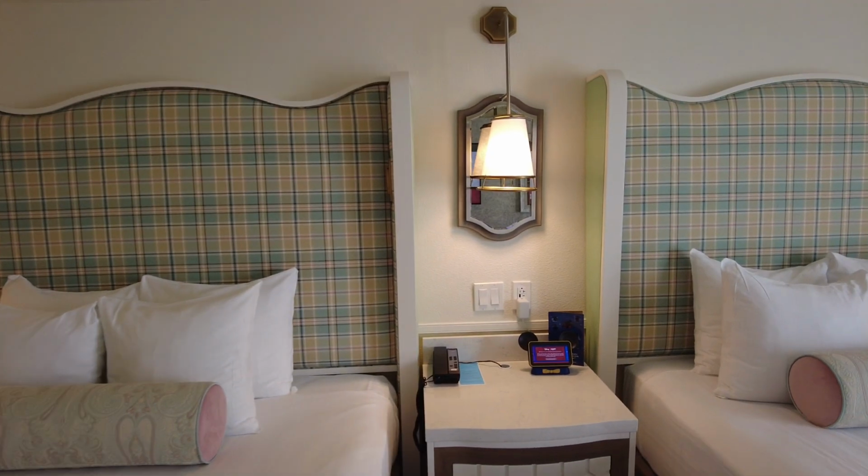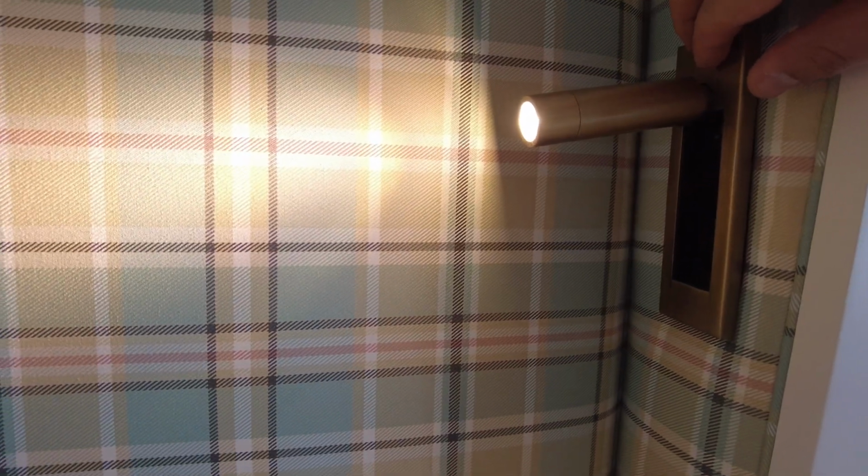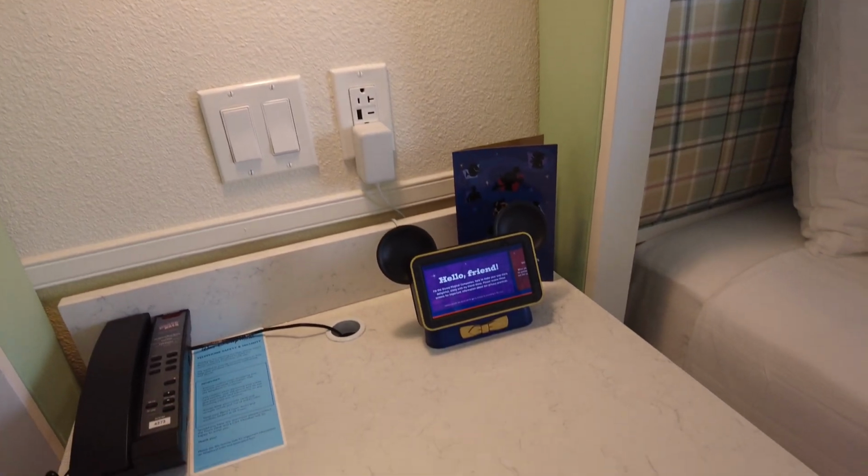Got the plaid beds with the headboard. Got a nice little reading light. If you're sharing a room with some people and you're just trying to be reading your stuff discreetly without interrupting them, this is convenient. That's nice. We gotta hate Disney. Never use it. Never have, never will.